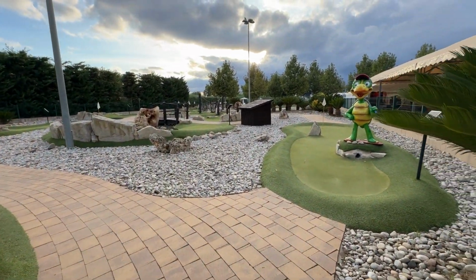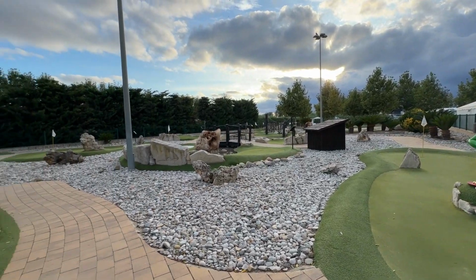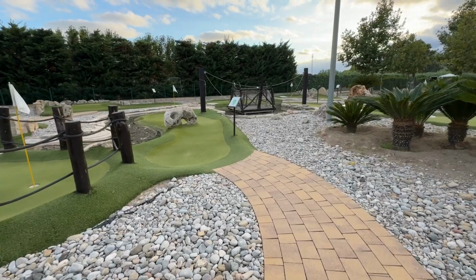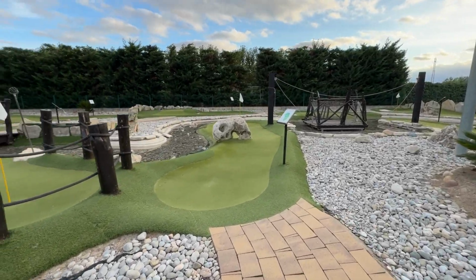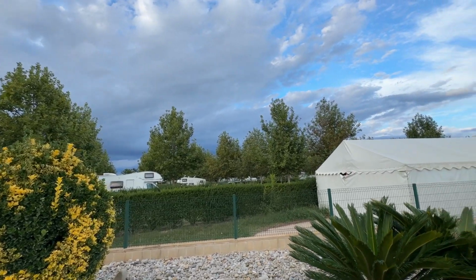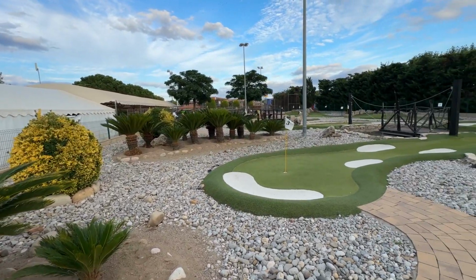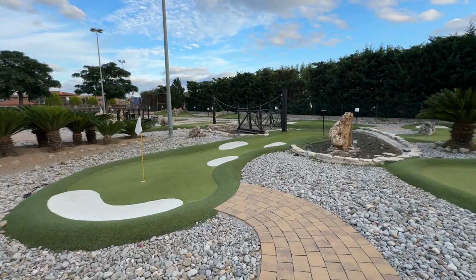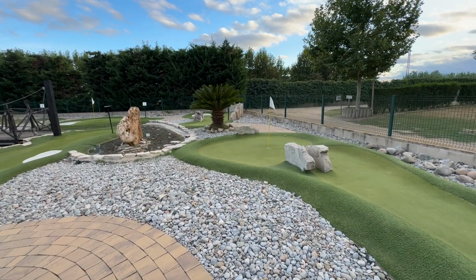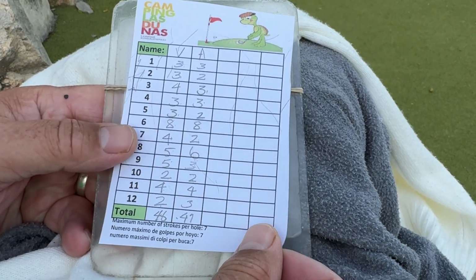We've got scores to settle. Andy beat me yesterday at air hockey and I beat him at table football. So let's see who wins the golf. Looks like we're going to get rained on again. I think it's rained every day we've been here so far. See if we can get around this course before we get wet. So to settle our duel, Andy has won.